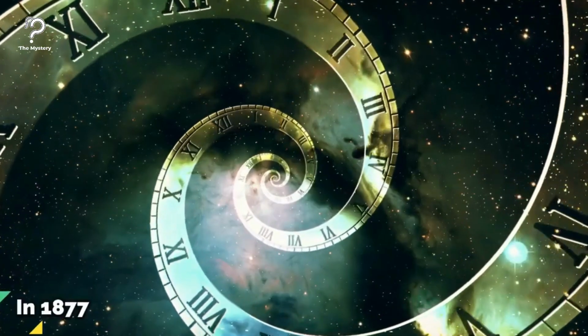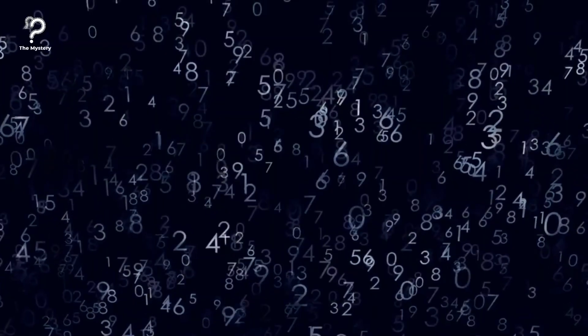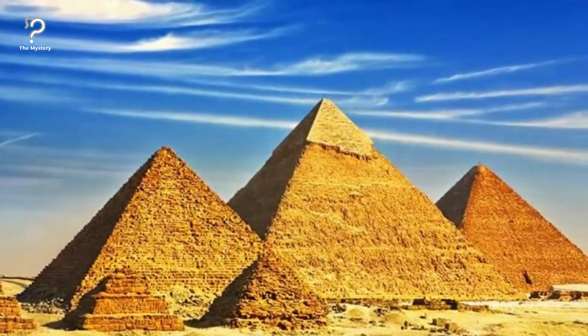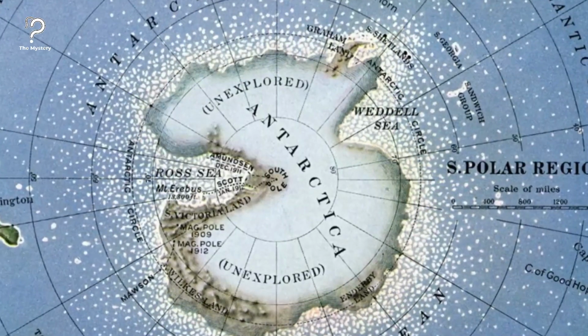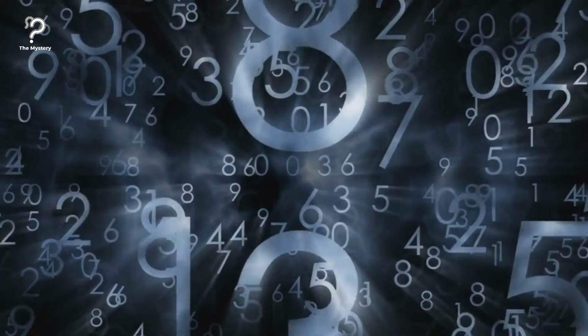In 1877, Dr. Joseph Sayce made a once-in-a-lifetime discovery. His calculations showed that the Great Pyramid of Giza lies where the extended lines of latitude and longitude intersect. To put it simply, it is actually the center of the planet. Did the ancient Egyptians know? And if they did, how could they come to such precise calculations at a time when not even wheels were yet invented? This remains another unsolved mystery about the pyramids and Egyptians.